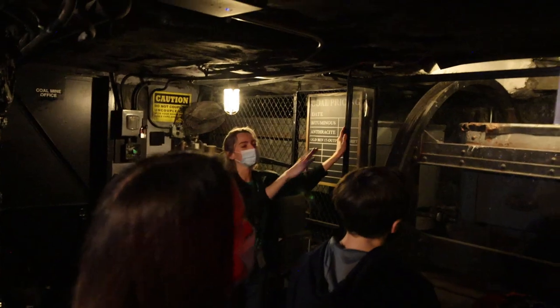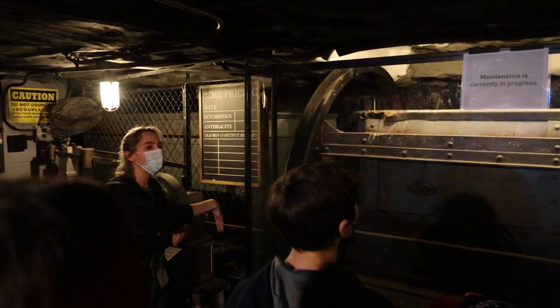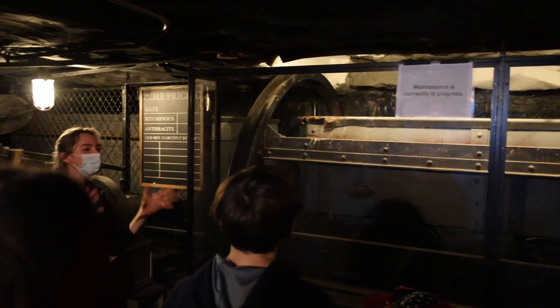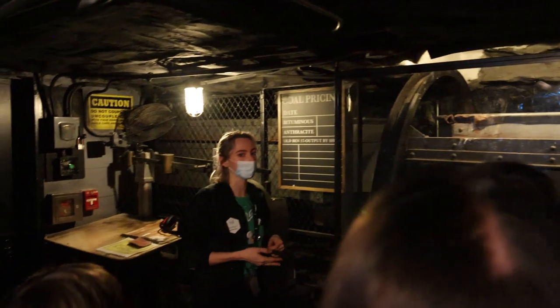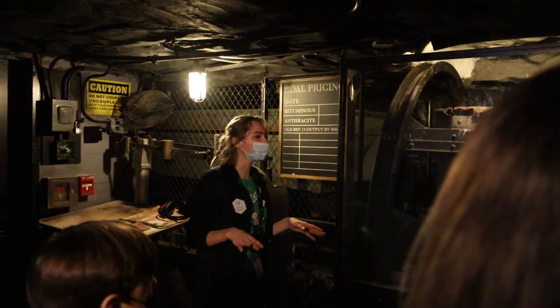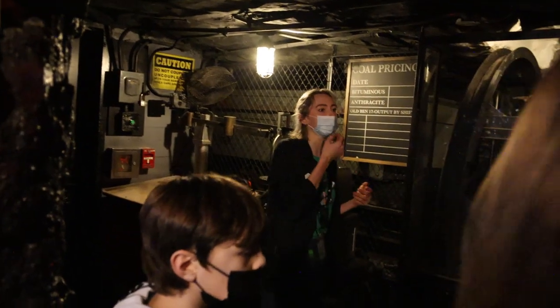Welcome to our coal seam layer rotary dump, which is going to tip the cart backwards and dump the coal onto a scale. That's how they would weigh the coal. And they had to weigh it so they knew how much to pay the workers. They didn't earn an hourly wage. They were paid according to how much of the coal they returned to the company.